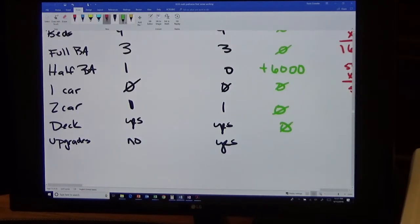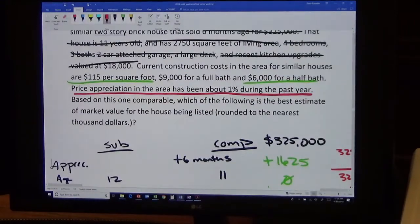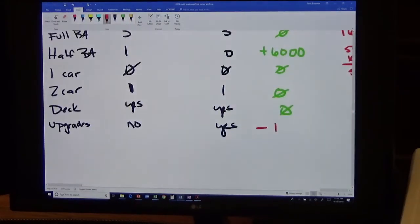I do need to make an adjustment for the upgrades. My subject is not upgraded. My comp is upgraded. So my comp is better. That means I need to bring the level of my comp down. The level of my comp needs to come down, and they told us that the upgrades were valued at $18,000, so that's how much we need to bring the comp down, is $18,000.